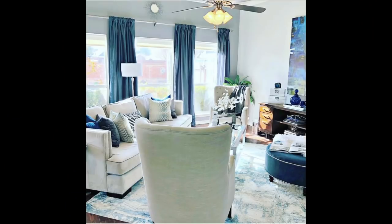Now, if you take a look at my family room space, I have my sofa placed on an angle, and then I have my two accent chairs facing each other, and then I have the ottoman adjacent or in front of the sofa. This is more conducive for entertaining friends and family, and also it's more conducive for having those intimate conversations.